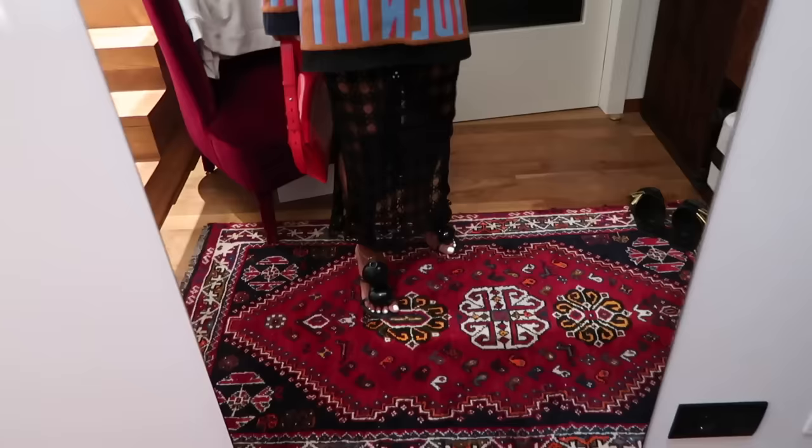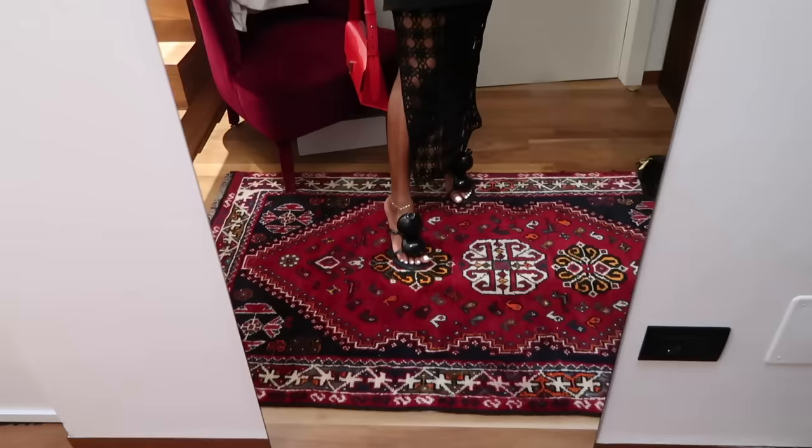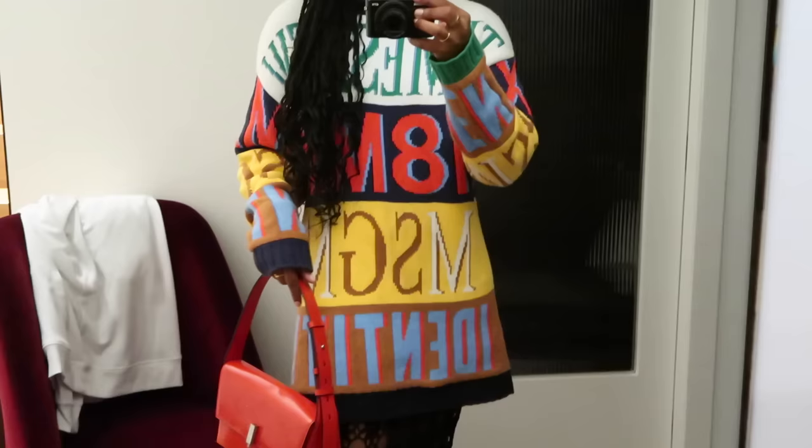For the shoes, I went with my Loewe balloon sandals because they're nice conversation starters. And then my Ferragamo red bag to bring out the red in the sweater. I also have on a red lip, the Fenty MVP. And that is the look for today. Let's go to Jimmy Choo. It is raining, so I'm just gonna go there and come right back. So yeah, that's the look.